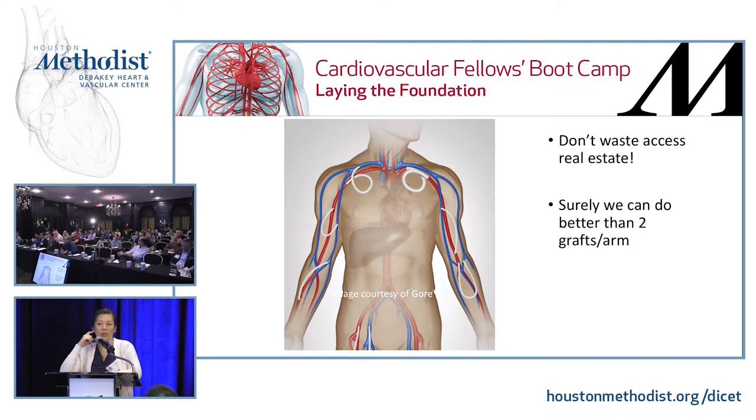When you do a fistulogram, what do you usually find? A venous issue, right? Right. So when you lay out your grafts, you want to make sure that in the future, when you do a fistulogram, it's easy for you to be able to cannulate into the central venous system from the graft. And the key thing to remember is don't waste your access real estate.